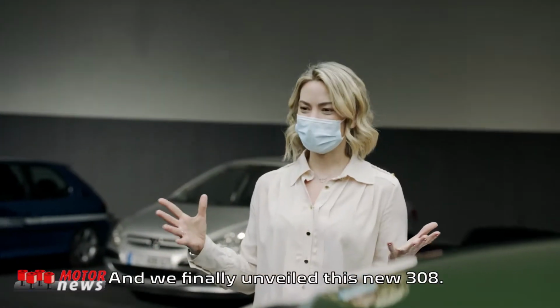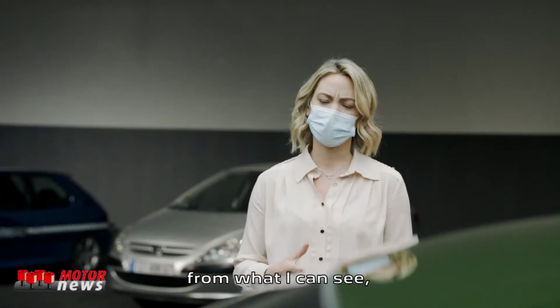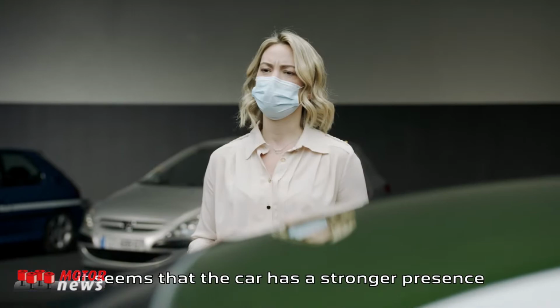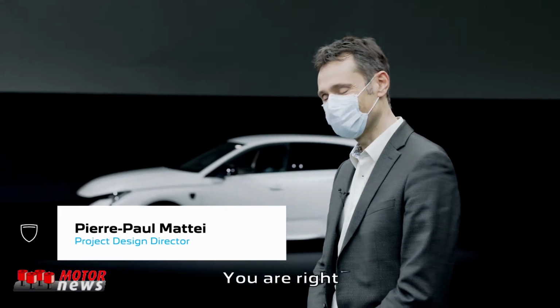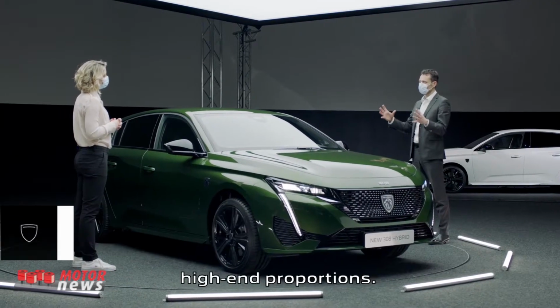And we finally unveiled this new 308. Well, it's impressive, and from what I can see, it seems that the car has a stronger presence with bold proportions. Am I right? You're right, definitely right. For this car, we want to give it more high-end proportions.